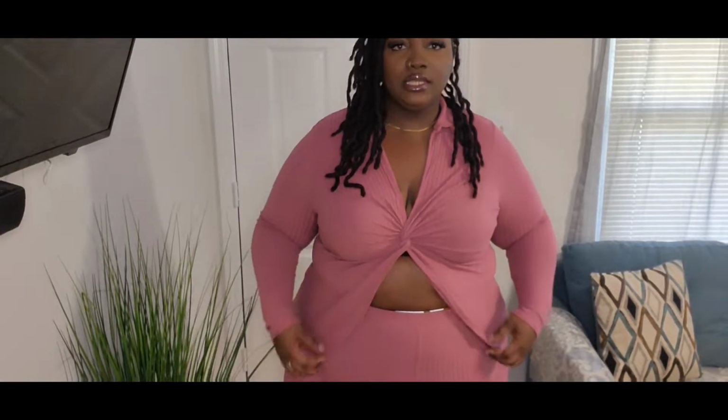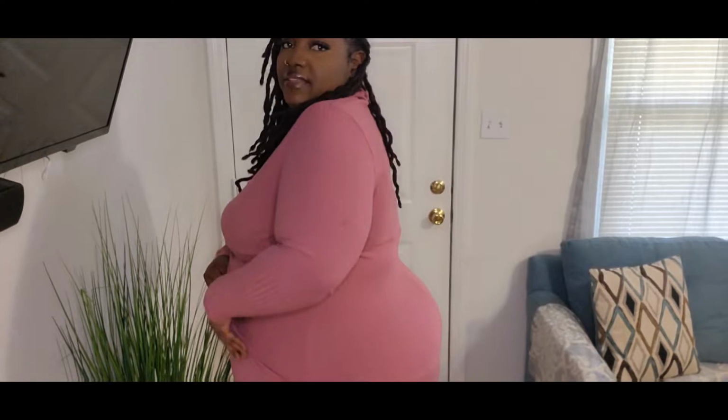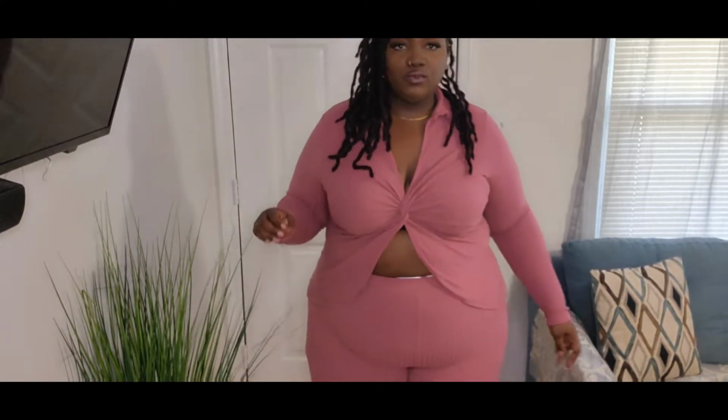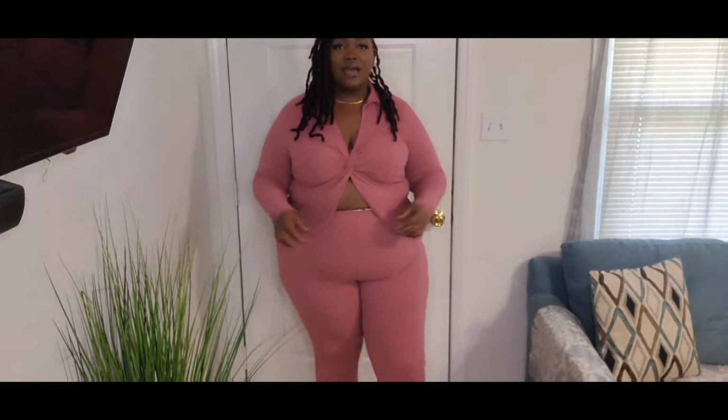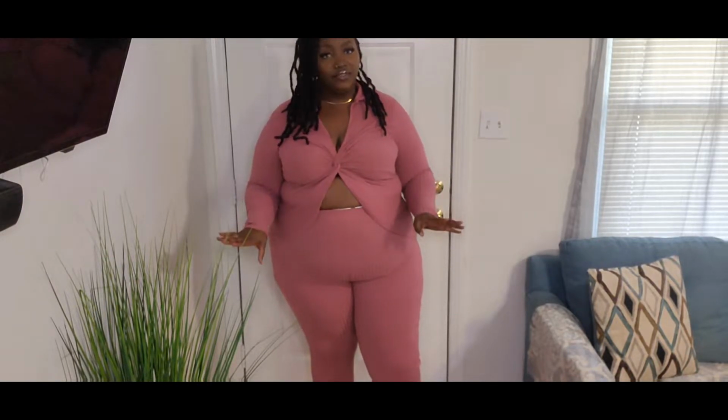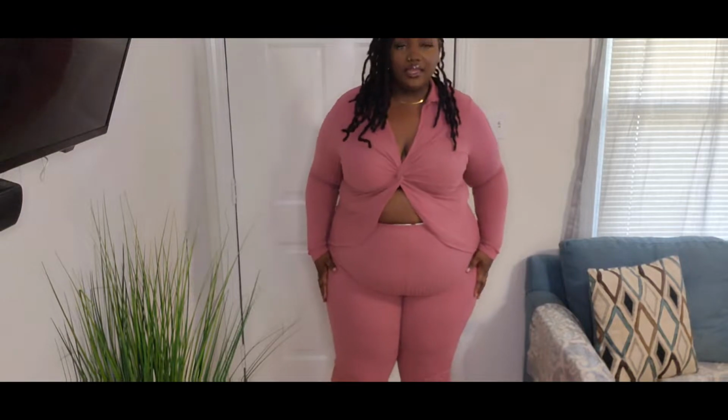All right, so I'm gonna back up. Now this is long sleeve. It's like a ribbed knit type material. It's really, really cute. So it does have a twist detail here, and it comes open right here, and the shirt does come down in the back, of course, but it's really cute. It's a 2-piece set. Now this is in a mauve color. In my mind, it's like a pink slash mauve type of color, and I love it. I love this color, okay?